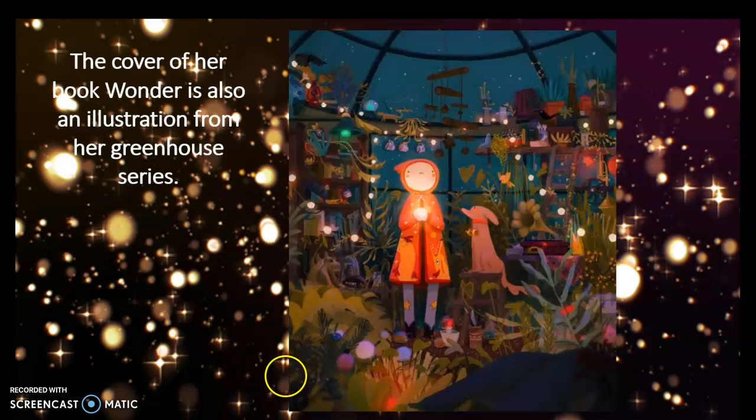The cover of her book Wonder, which I have here in the classroom, is also from the illustration she does with her greenhouse series, but this would be a look inside of the greenhouse. So you see her figure there holding the little orb of light with all the plants around her, basically in the most magical place ever.